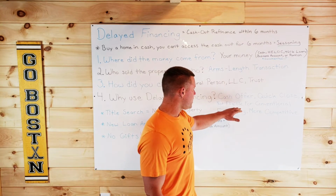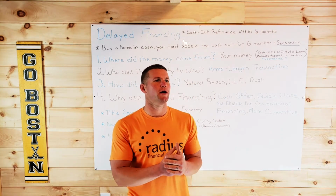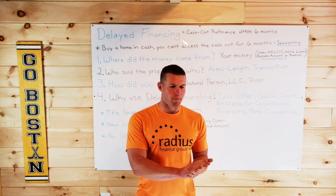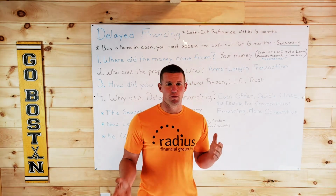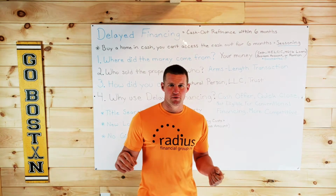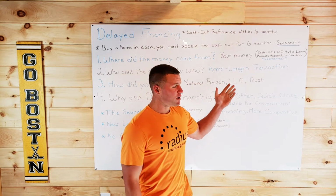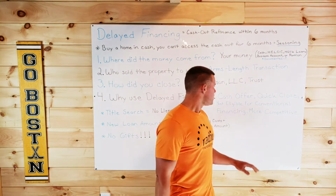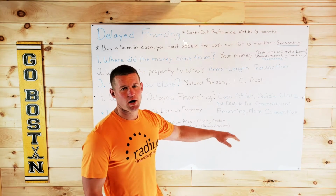And then this other part here, the property might not be eligible for conventional financing. I know a lot of people use delayed financing. They'll buy a property under market value for cash, which normally wouldn't meet conventional guidelines. Then they'll rehab the property, so they'll fix it up. And if they're within that 6-month window, they can do a cash out refinance using delayed financing and get all their money back. So why would you use delayed financing? It makes you more competitive in purchasing that property.